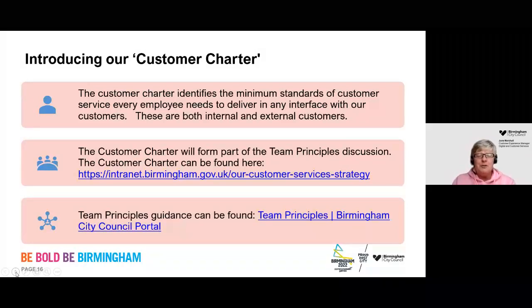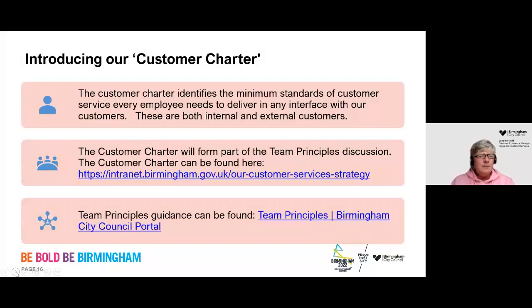For those of you who don't know me, I'm Customer Experience Manager for Digital and Customer Services, but I've got the Comms and Engagement Lead on the Customer Service programme. One of the key things that Sarah's mentioned that we've delivered alongside Citizens, we've co-produced it with Citizens, is our new Customer Charter. So this charter really defines the minimum standards of customer service that we need to deliver to all citizens, whether they're internal customers or external customers. It's wherever we interface with others, basically, and there are some really basic standards of customer service that we need to work towards and improve.